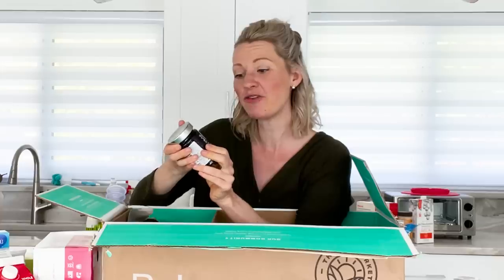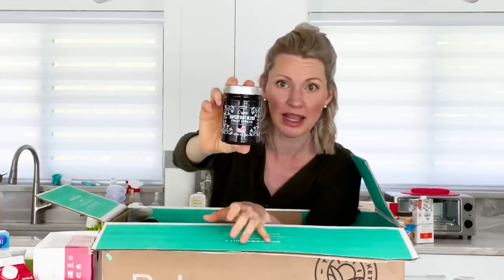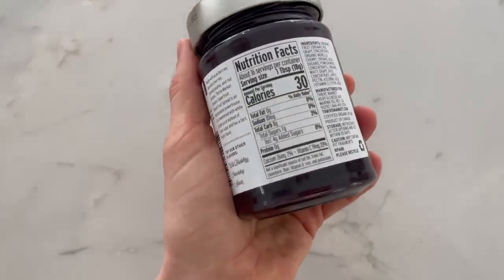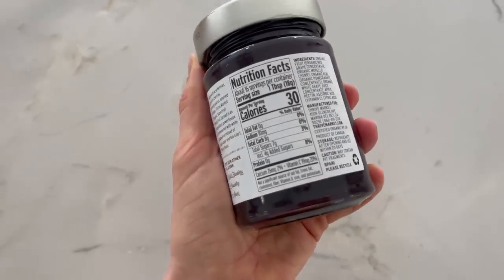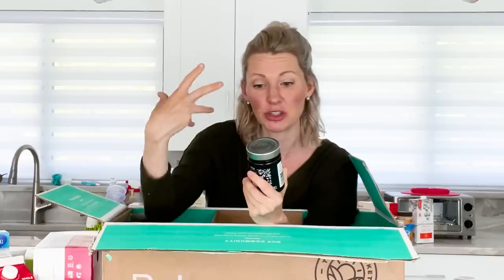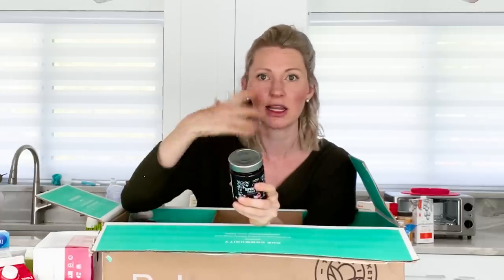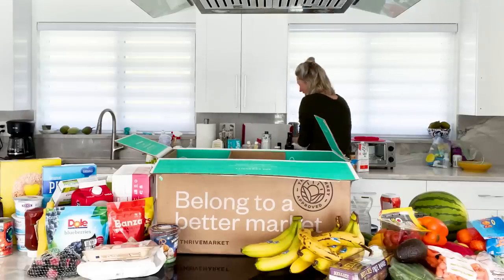And then this is Thrive Market's organic super fruit blend fruit spread. So this is like a jam. So we could do a PB&J with this. This one's got blueberry, strawberry, and apricot. And it's actually made with fruit, so there's no added sugar to it. It's sweetened with fruit juice instead of adding a lot of cane sugar and things like that. Oh my gosh, it's like Christmas.